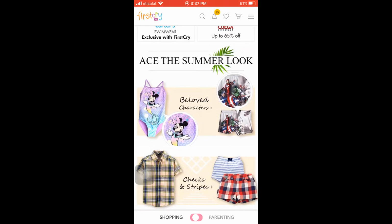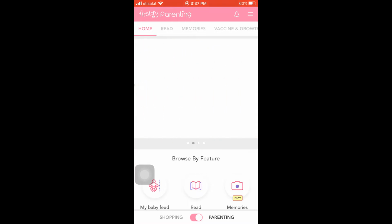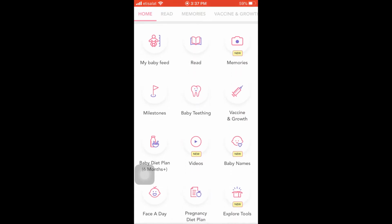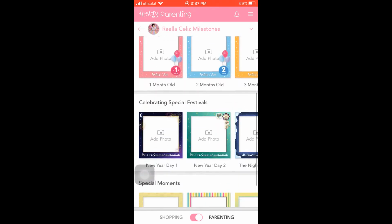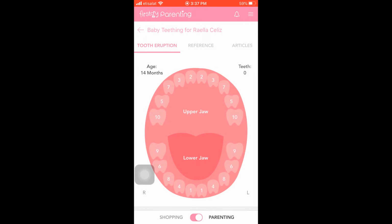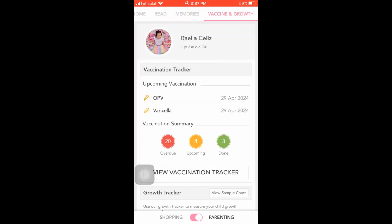But what makes it more interesting is aside from shopping, at yung sinasabi ko na super helpful sa mga moms, is yung kanilang parenting section, where you can get some advices, tips on parenting, and pregnancy as well. With this app, you can check your baby's growth and development, baby feeding tool, they have also the vaccination tracker. So, ang kailangan nila is i-register yung age and gender ng baby nyo para matrack.